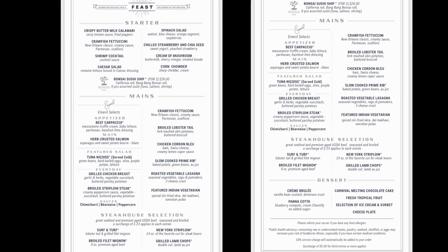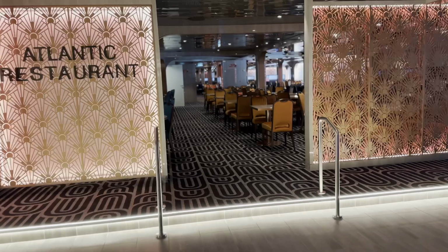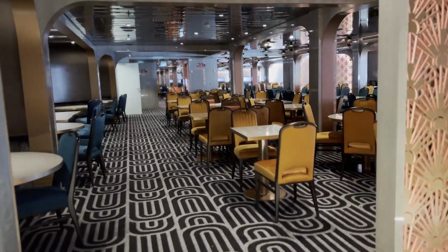That line was just way too long and too slow for me to go in for a basic sandwich and some plain chips. Now, this was the second elegant night, so of course we got dolled up and headed to the MDR. It was super crowded in the Pacific restaurant, so they ended up taking us to the Atlantic restaurant instead. It was fun to see a different main dining room.